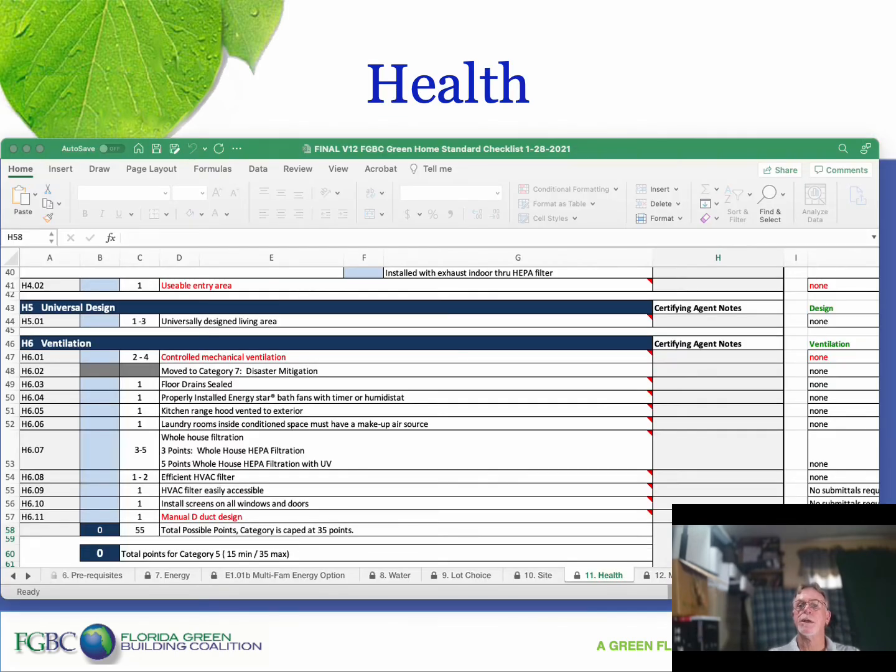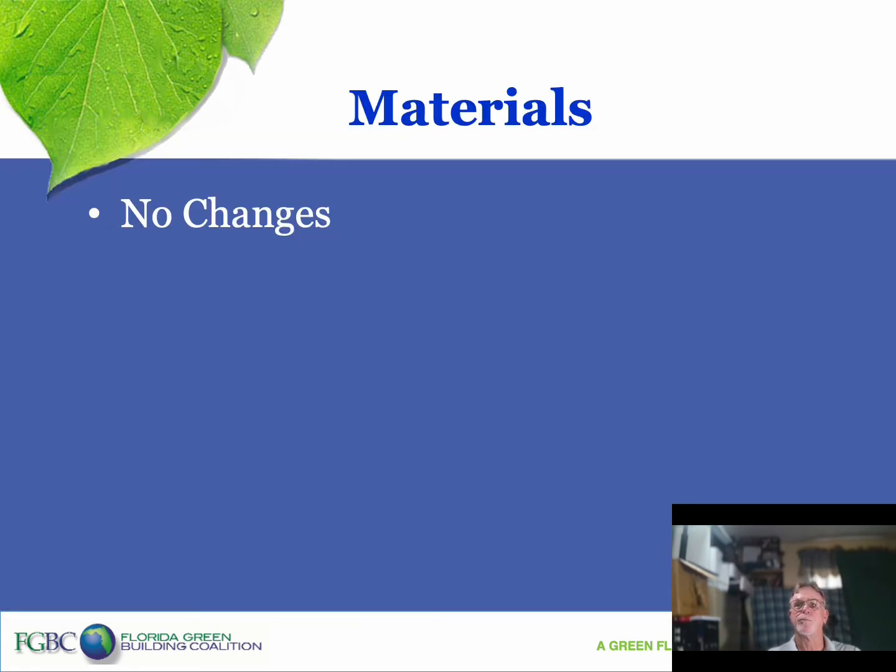As you can see on the sheet, H6.02 has grayed out area. It's been moved to category 7, disaster mitigation. Down under whole house filtration, you'll see 3 to 5 points in there for different types of filtration systems. Realize when you're looking at filtration systems, just having a higher MERV does not mean that you're going to have an efficient system. Match it to the HVAC system. If the HVAC system won't handle a higher MERV, then stay with your MERV 8 or a MERV 9. So check that when you're looking at your HVAC systems and what filtration you'll use.